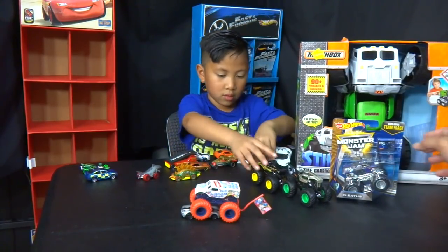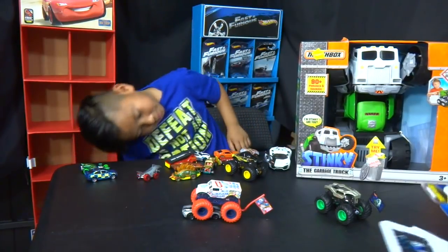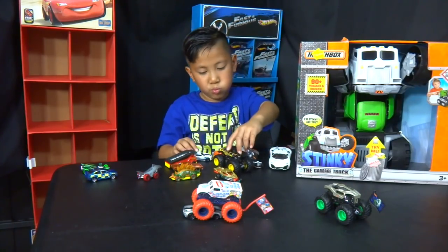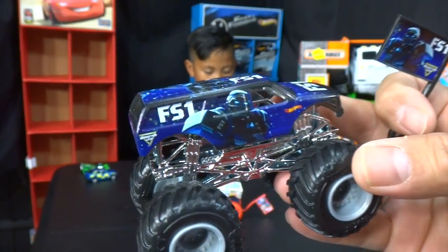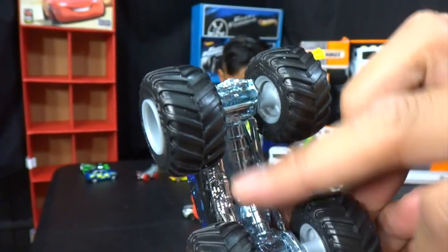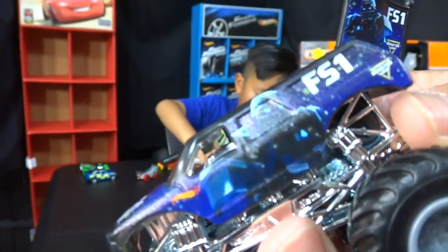Alright, what's up next? Cletus. Fox Sports 1. It's an X-ray body, but you can't really tell because of all the paint. So you got a plastic body and you got some die-cast here. This is a pretty hefty car because of that die-cast bottom. So that is Cletus.